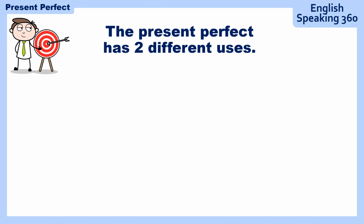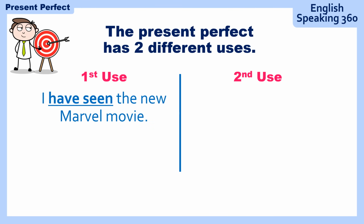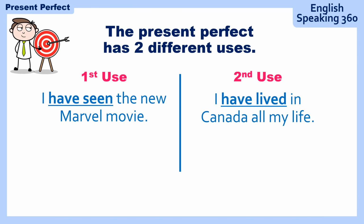There are two present perfect uses, two different uses. Let's take a look at them. I have seen the new Marvel movie, and I have lived in Canada all my life. Can you spot the difference? Maybe not. It's hard to see.